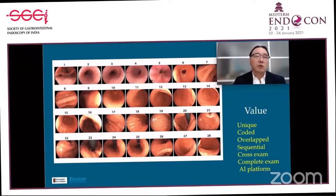It allows cross-examination by our peers. We actually can read endoscopy, take a look at other exams, and diagnose other exams as well. It is the closest definition of a complete exam, and I think it constitutes the basic fundamentals for artificial intelligence.